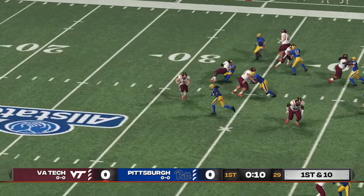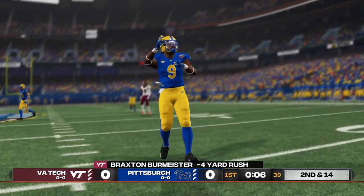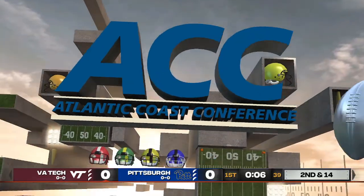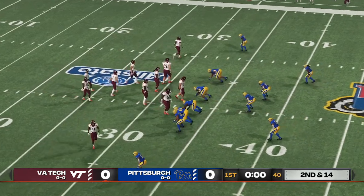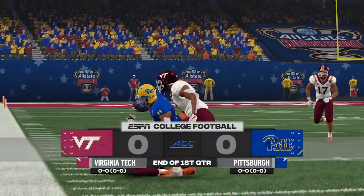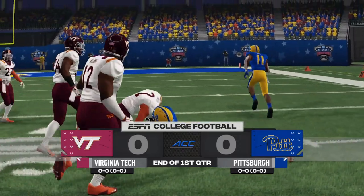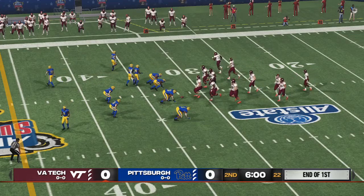Tackled for a loss. This is a big-time read by this safety. You know, a lot of times as a safety, you're sitting back there making sure there isn't a play-action pass or a play potentially that can go behind you. I think this safety has that sixth sense. His instincts on that play were special. He read the run, got into the backfield, and made the play. So at the end of one quarter, no score here. We're all tied up, and more action coming, hopefully, here in quarter number two.